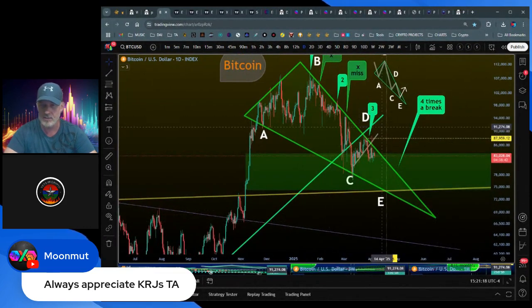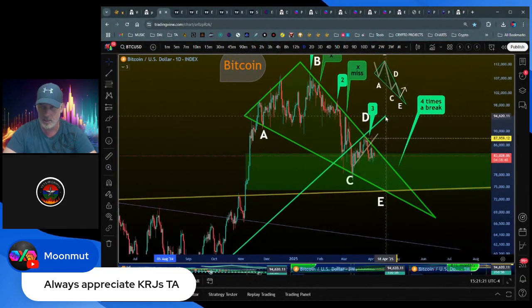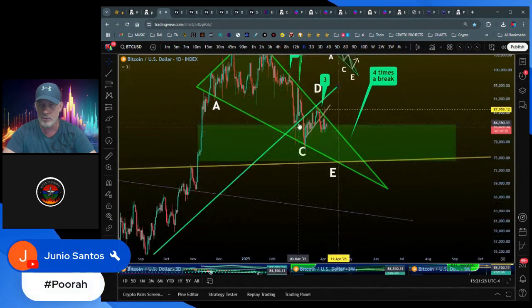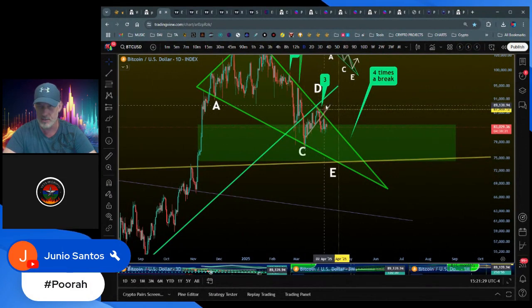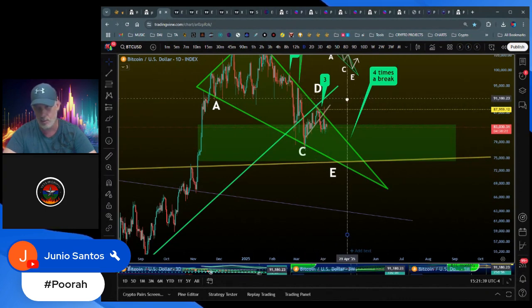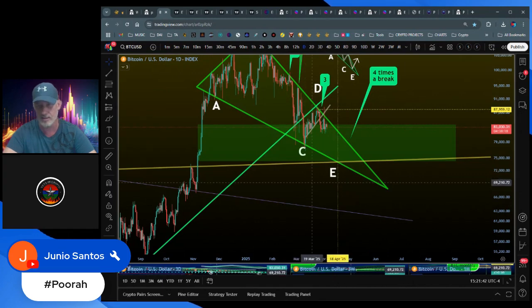So I did the same thing for this one up here, this trend line right over here that broke. We did a 1, 2, 3, 4 times a break. And now we came to retest. So I did have this right here. And I did say in my previous videos that this was about the time frame where it was going to top and then it was going to get rejected. So that's currently what we're looking at at this level.